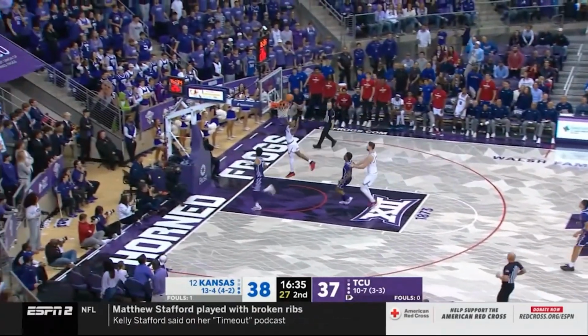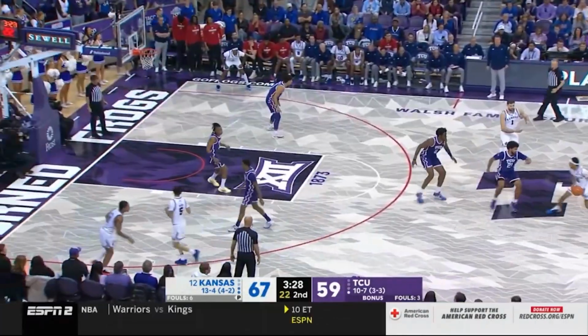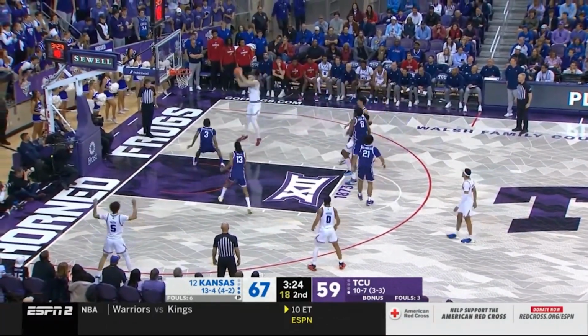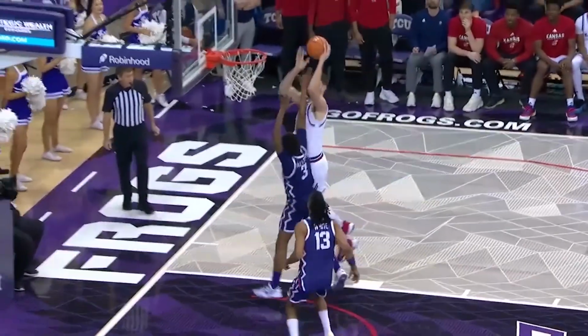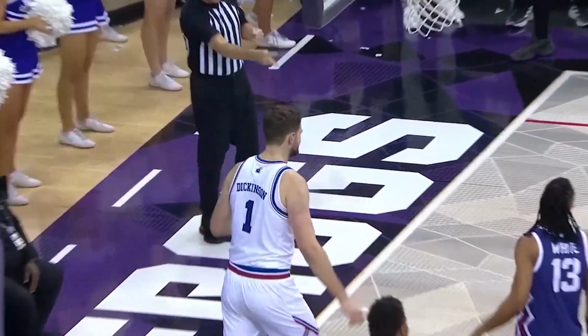Here's Shaquille Moore. He missed it. And the throw down, Dickinson. Ouellette is a natural scorer. Storr finds Dickinson inside. He puts it in, score it. Take a look at Dickinson. That is hard to catch that on the run when you're 7'2".